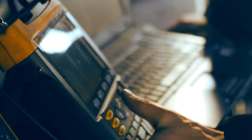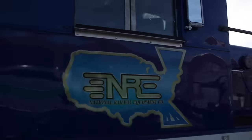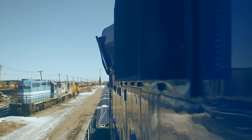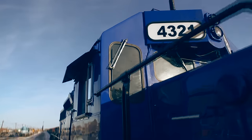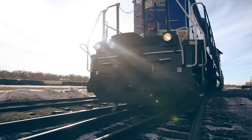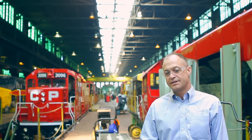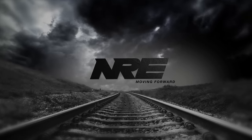We're achieving nearly full horsepower, absolute maximum stall torque, and that tractive effort matches the braking effort of these locomotives. So that simply is impossible on flat level track with cars. You would have to be going up a mountain with the same cars to get that same kind of braking torque. This technology will enable our customers to be more productive. This will be the new standard. This will be the future of adhesion. It's the best way to describe it. NRE. Moving forward.